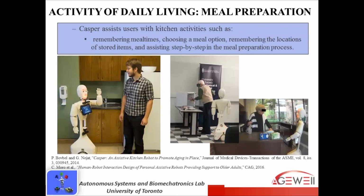From meal eating, we went to meal preparation. So what about the step before, especially for older adults living at home? And since we want to promote independence, could a robot help them with preparing the meal? So this would be, for example, the robot determining that it's mealtime, going to find the user, taking them into the kitchen, and going through the steps of meal preparation.